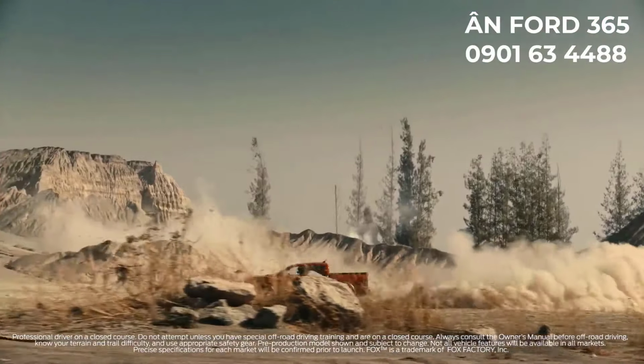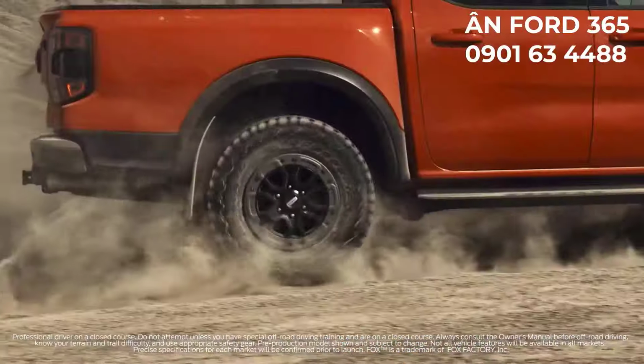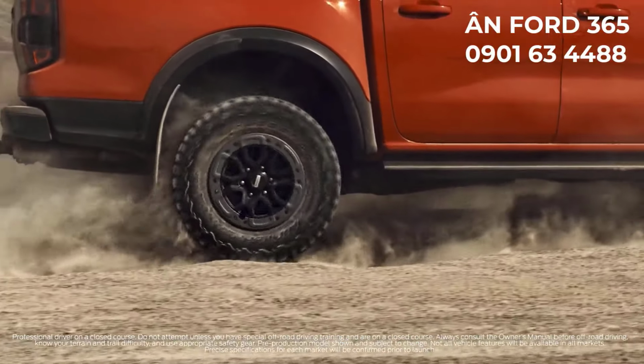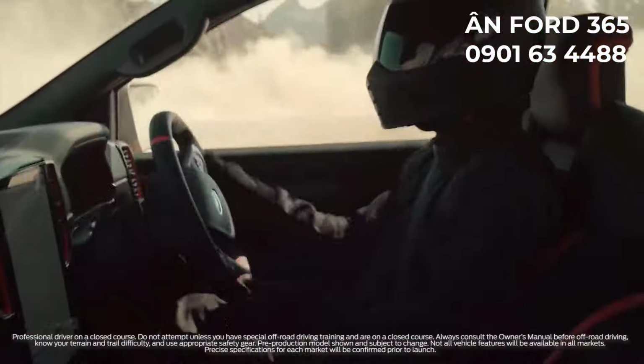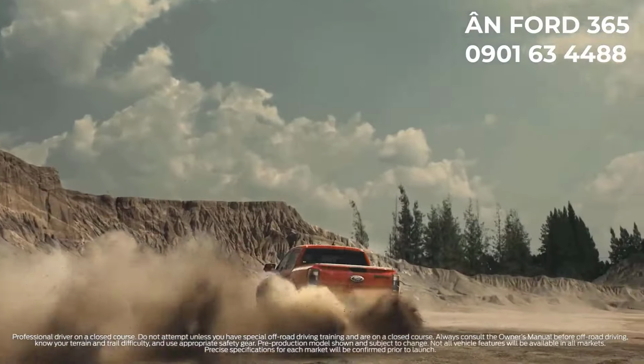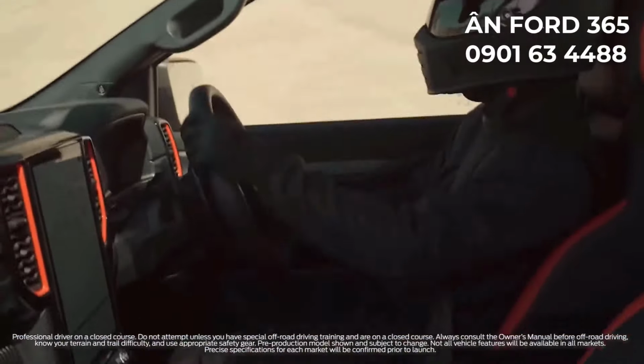The other big news are the state-of-the-art Fox 2.5-inch live valve shock absorbers. Specifically tuned by Ford Performance, the dampers adapt in real time, constantly changing position up to 500 times a second to soak up the ruts while also giving you better control on road.